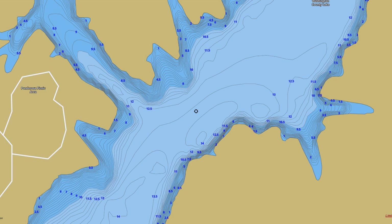And when we switched over to Google Earth, this is actually just outside a little dock right here. It's just outside of this dock, so you could kind of figure out how to locate that, especially if you're out here on your smaller boats, since you can't take the big old boats out here.